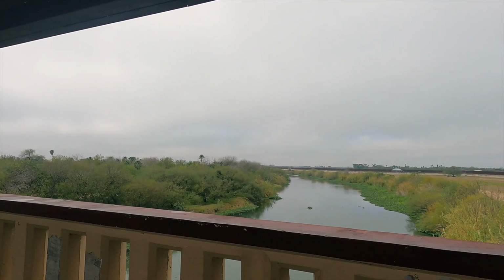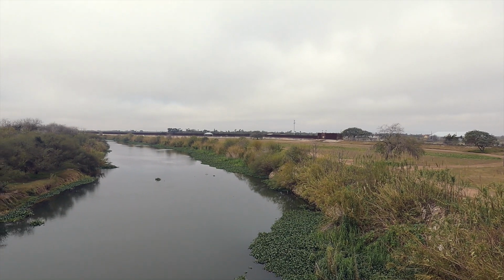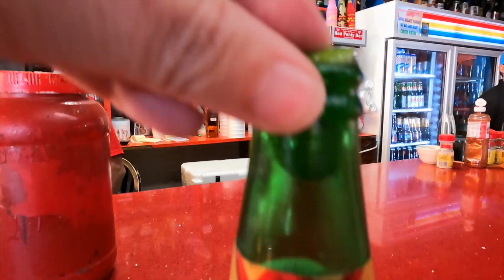It's Rio Grande. We are heading to Mexico. We're crossing over into Nuevo Progreso. Yeah, and maybe a few laughs and beers, and we're going to the dentist. Join us for some fun. Dos Equis.